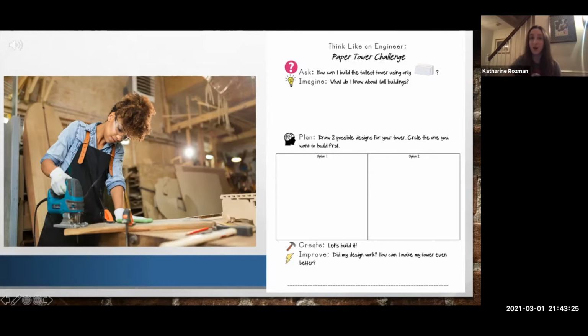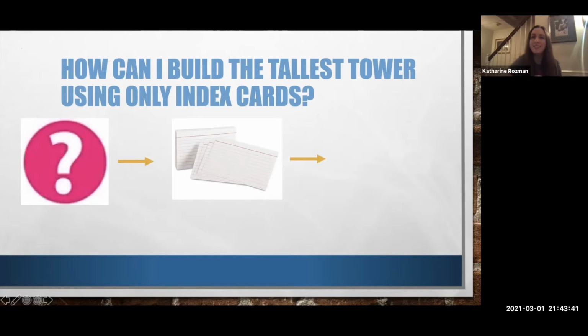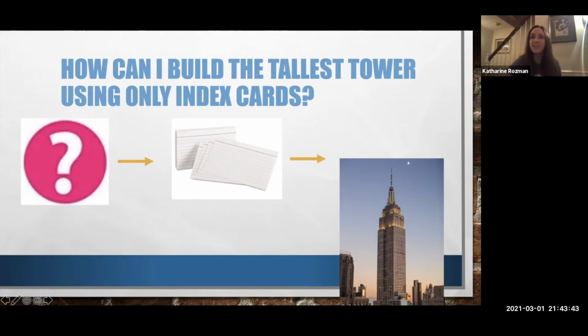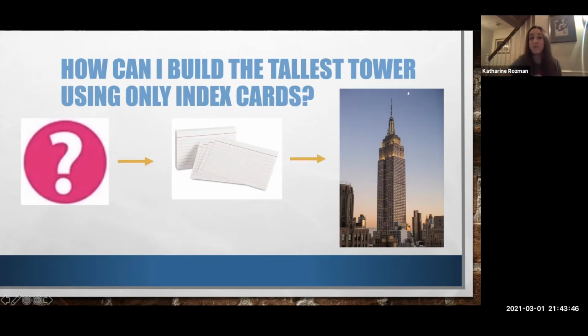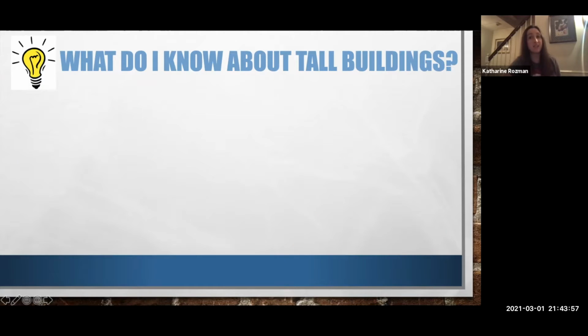This is a design log that will help us to think like engineers so we can make the best possible structure. You should also have a stack of index cards. Now, here's our challenge. How can we build the tallest tower using only index cards? We can fold or cut the cards, but the tricky part is we only have the cards and nothing else. That means no tape and no glue allowed. Whoa, that sounds pretty tough.